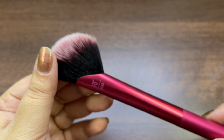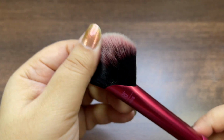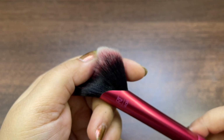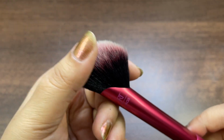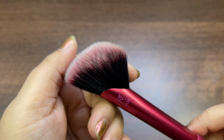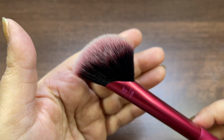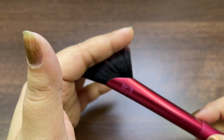This is readily available on Amazon. Real Techniques do supply to Amazon. It's listed. Amazon is listed as one of their stockists, so you know you're getting the right product. Just be careful. I mean, most of the time you know you're getting the original product from them. You can also pick up some of the Real Techniques tools on Nykaa.